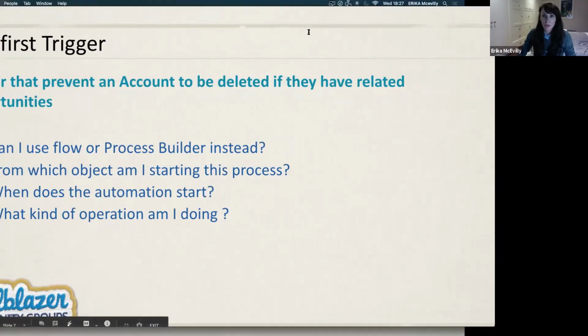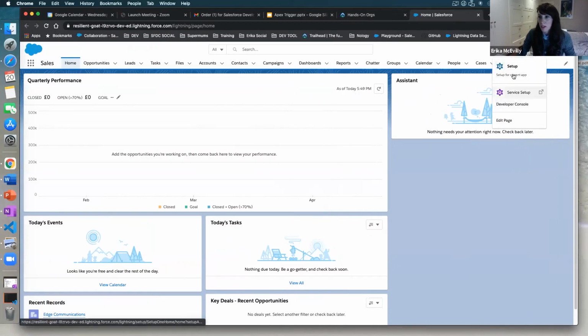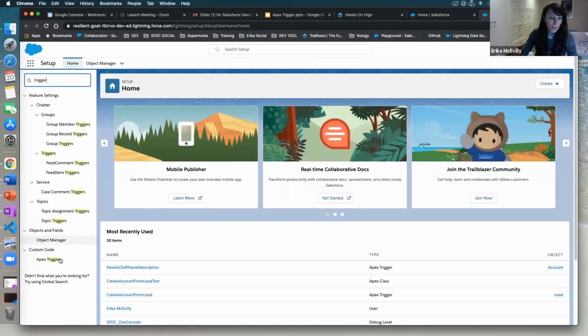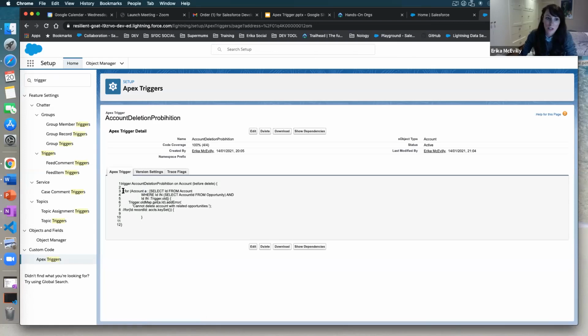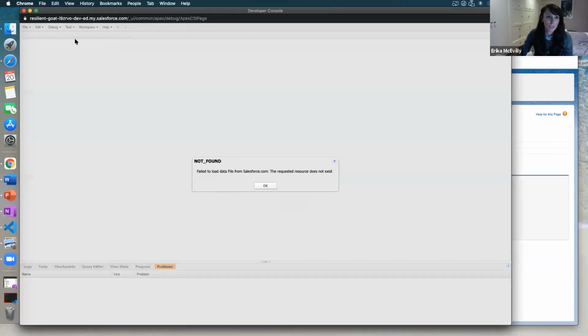And so we're going to go through our setup, and I'm first going to show you where you can find your trigger as an administrator. You will go to the setup and you will type triggers. And here at the bottom, you will see the list of all the triggers. You can click, and here you will see, for instance, your code. I do not necessarily advise making changes here. It's always easier to look through the developer console. To access the developer console, you go back to your gear here and you click into developer console.